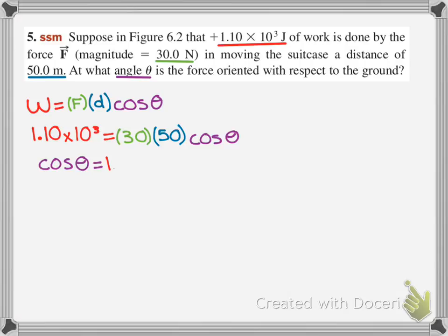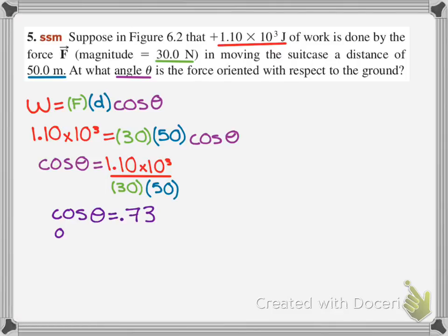And we get that cosine theta is equal to 1.10 times 10 to the third divided by 30 times 50. The answer to this would be cosine theta is equal to 0.73. And now we need to take the inverse of cosine to get that theta is equal to 42.83 degrees. And that would be the final answer.